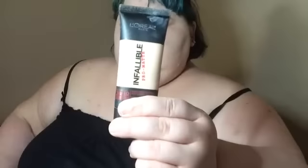Today I'm doing a makeup look on the color of my hair, inspired by my hair, and I hope I do it justice. Let's start out. I already put my primer on, and I got some NYX White Jumbo Eye Base on, and I already got the L'Oreal Paris Infallible Pro Matte. A new foundation is on its way.